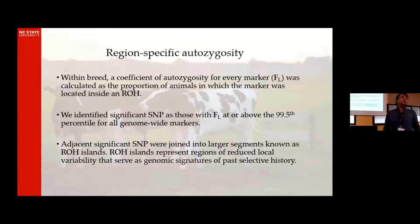Also, with the runs of homozygosity, we have the opportunity to go even further into the genome and characterize region-specific autozygosity, in opposition to these genome-wide measures. To do this, I calculated a coefficient of autozygosity for every marker in the genome in all 5 breeds, which is the proportion of animals in which this marker was located inside a run of homozygosity. Then we get these autozygosity measures.